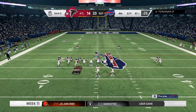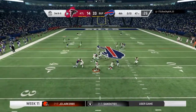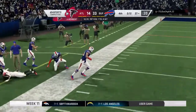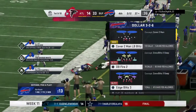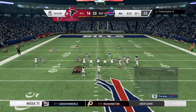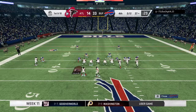Ready to throw on third down, Herbert. He's got this one complete to Sherfield. It's a gain of 16, first down Falcons. A gain of 16 yards. First down. So signs of life in what's been a dormant offense in this second half. Here's 1st and 10.